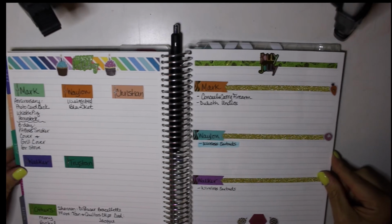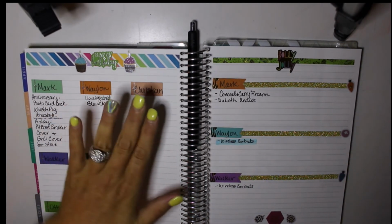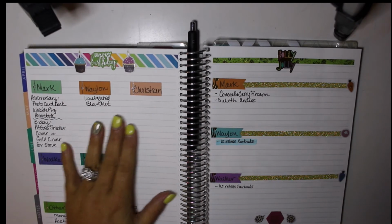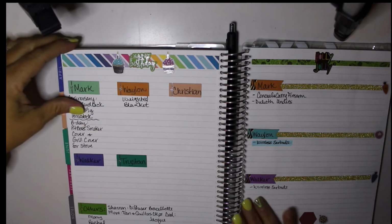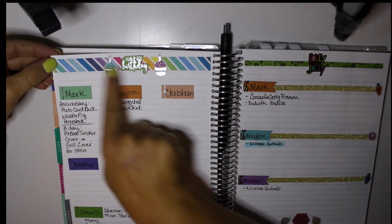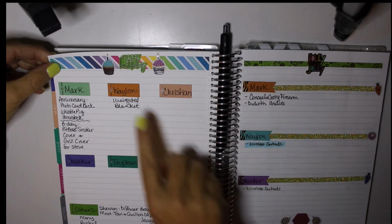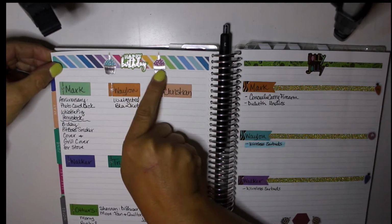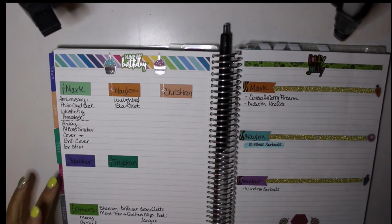And then these are some of my favorite pages, and they're super useful. So on this page, what I'm using this for is to track birthday gifts. And I used some Planner Kate washi, and then just a few of the birthday foiled stickers. So there's little birthday cakes and happy birthday up at the top. And so I'm tracking any kind of gifts that I'm getting for my family.